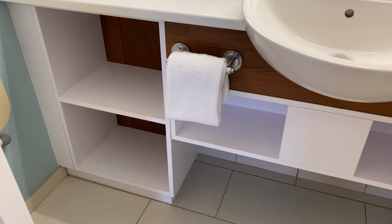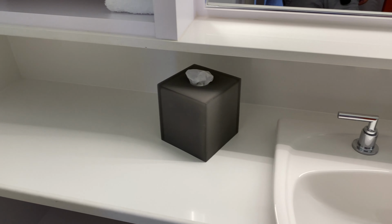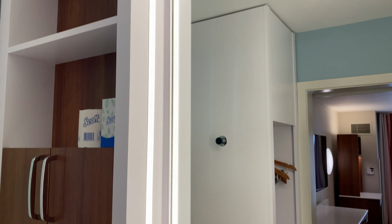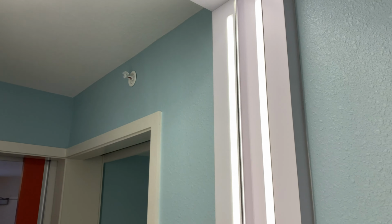There's a lot of storage in here, a lot of counter space in here as well with the vanity. Just a single vanity, but plenty of room to spread out. And then the mirror has lighting all the way around it, so it's a really, really well lit area for getting ready in the morning.